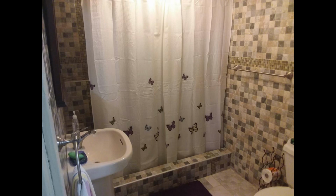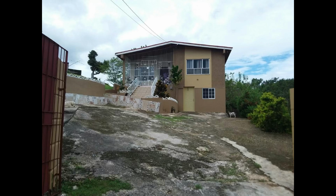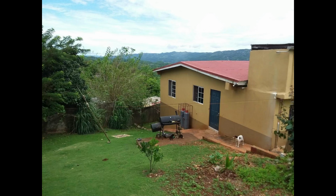Look at this bathroom, nicely renovated. As you can see, they have done some renovations recently, or it is one of those newer built homes. Really nice property. So guys, do not hesitate with this one. You're getting a large lot size. You're getting just a well maintained property, as you can see. Really lovely. So do not let this opportunity miss you if you're looking for one in Mandeville, Manchester. Lovely land, lovely house, nice sliding windows, really beautiful.